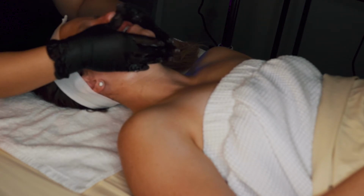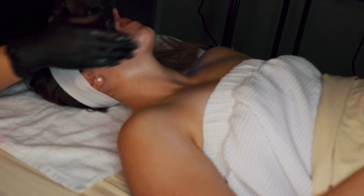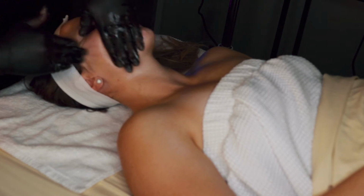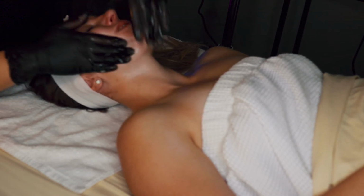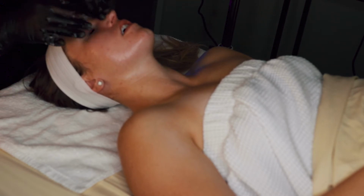What is this stuff? This is a cleanser. Second cleanser. This is a gel cleanser. It's Bio Elements Decongest Cleanser. This will help with all the extra sebum that you've got going on. Gotcha.